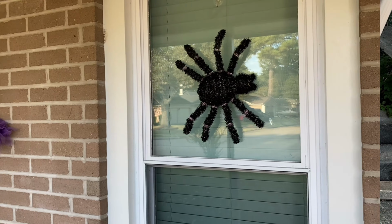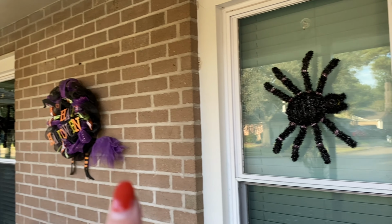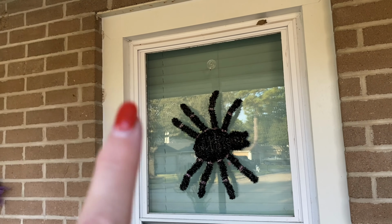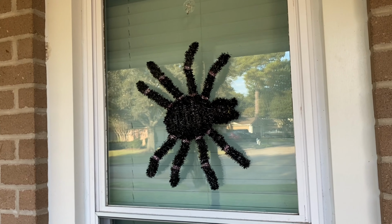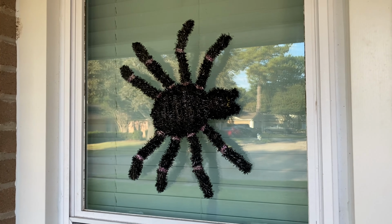I'm gonna tell on myself a little bit. I always hang this spider and that black cat over there in my windows. The only problem is when the light is on and it shines through, it looks like a ginormous spider crawling on my window, and it scares me every single year.